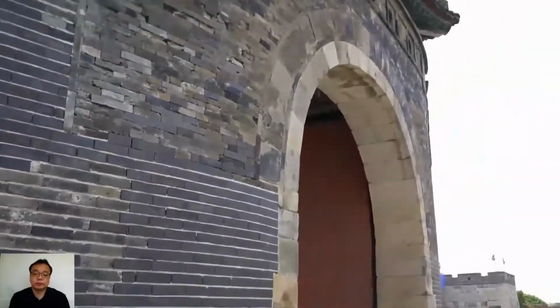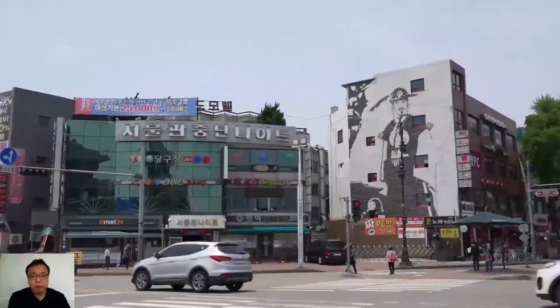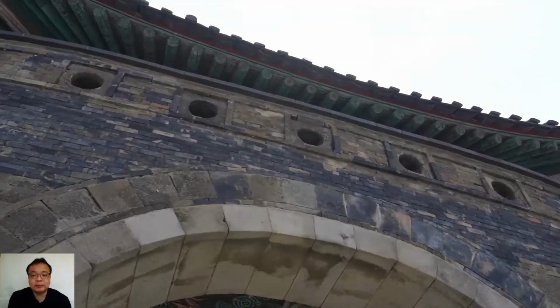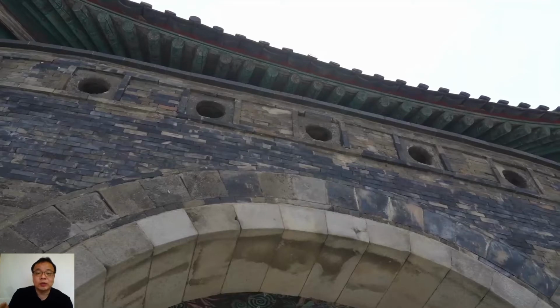Okay, so let's go inside the Jangamun Gate. Also you can see King Jeongjo's fortress over there. We call it Osongji, so we can pour the water. If the gate caught fire, we pour water to extinguish the fire. You can pour the water through this Osongji, this five round hole, if the gate catches fire.